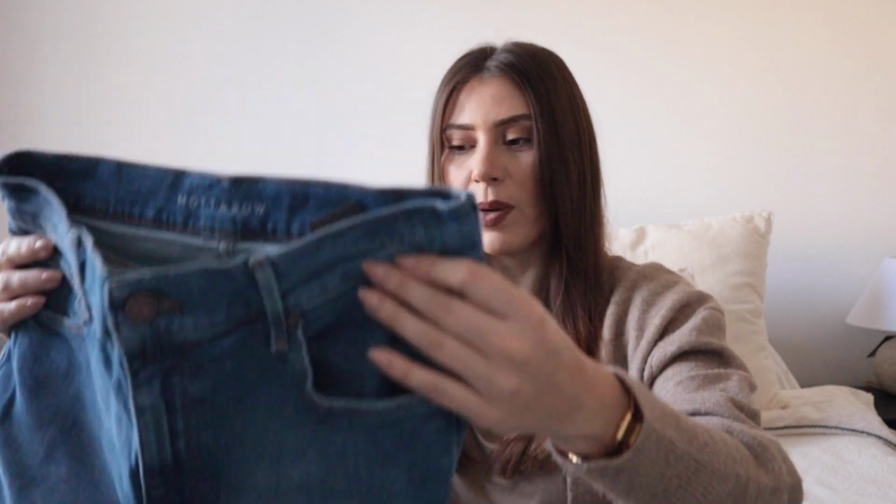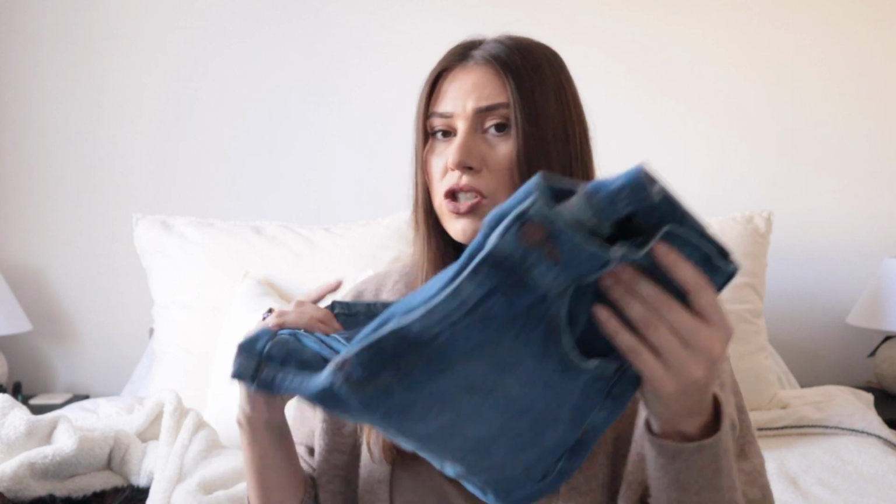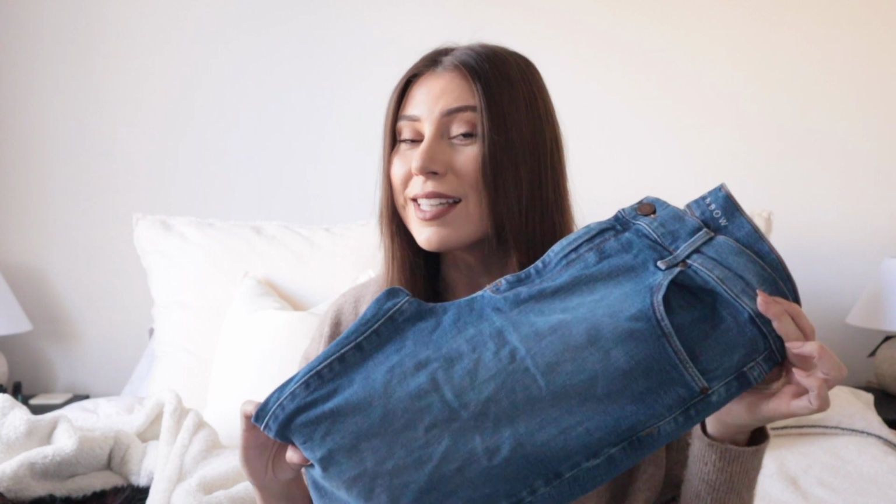I love how high-waisted they are, and I feel like they're a really flattering fit. They're super comfortable to wear. I've been wearing these to work and they honestly are not uncomfortable at all. I could do a full work day sitting in an office in these and they don't bother me at all. I don't have any true blue skinny jeans, so I was super excited to get these and try them out, and I've been loving them.